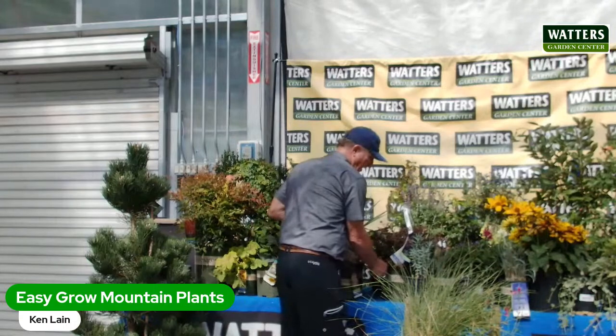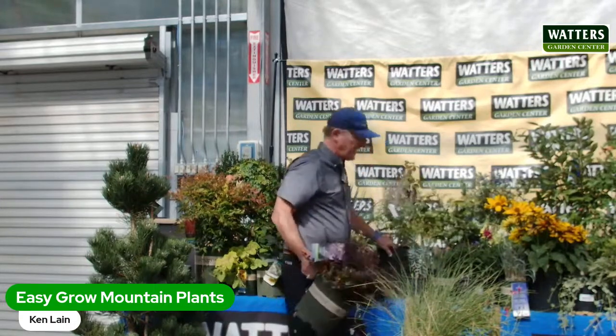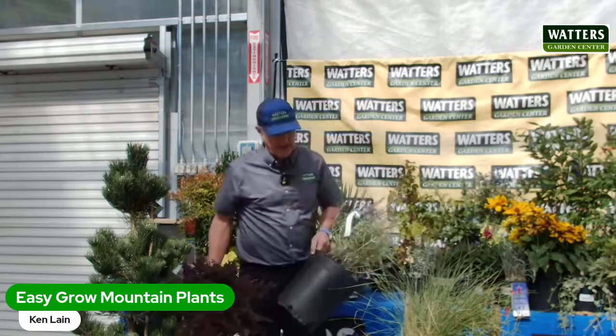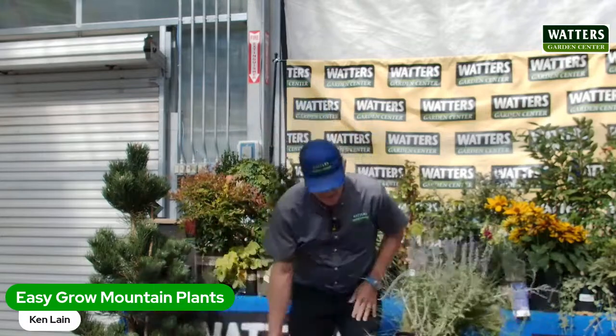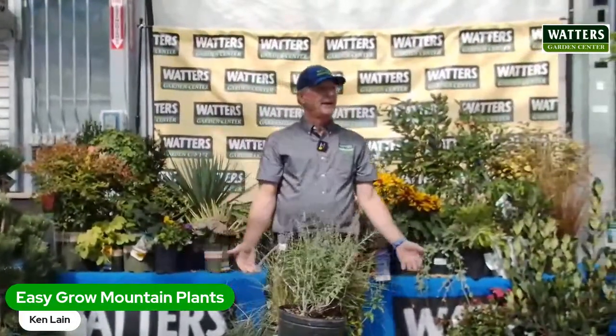Number one seller by far. So it's in there. But I almost didn't bring it because it's such a weed. This is in Every Landscape Needs One. This is Russian sage.